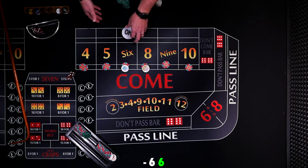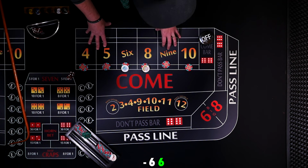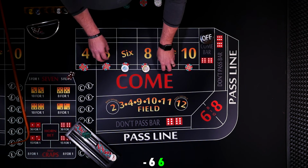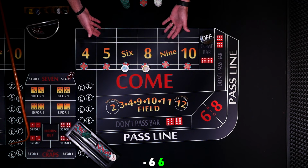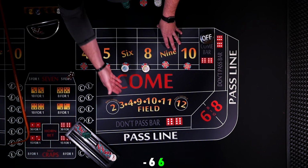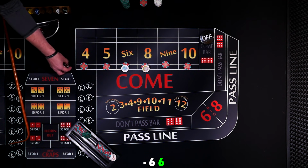But it's not the end of the world. We hit our point. He doesn't really describe what to do in this scenario, whether you go back up on the don't. Because I'm in the same hand, same shooter, I might just ride it out. He hit our point off once and then knocked our don't. Maybe we can win off of our place bets. So let's see what happens here.